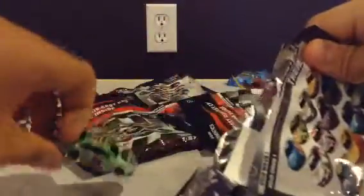Oh, I need scissors for this. It's Kyle Busch! There's the sticker. We have the second pack. Let's figure out if this is another one of those cards again. This time it's Bubba Wallace. Next on our list, let's hope it's a new one.